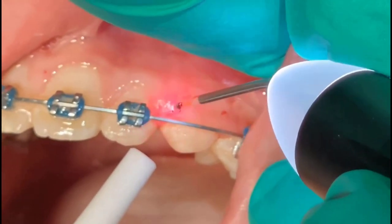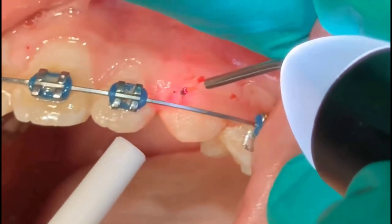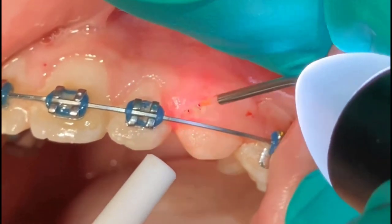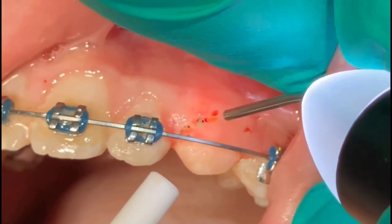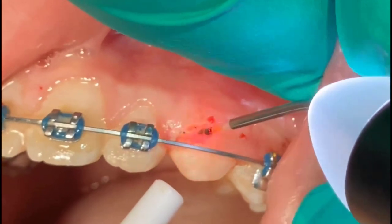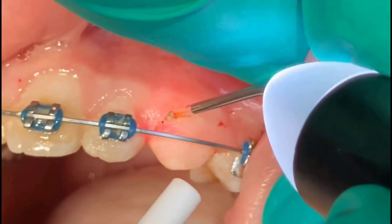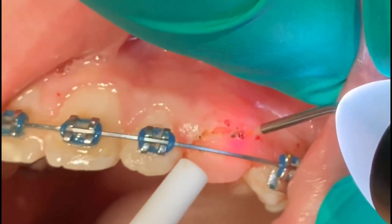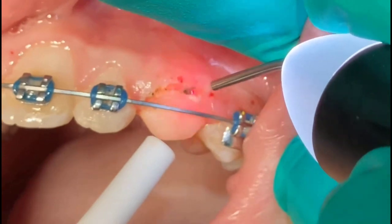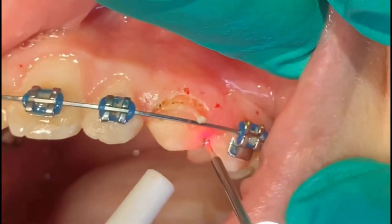Going to see how quickly this will remove the tissue. The tissue is moderately thick here as well. And all I'm looking to do is create that C shape that it should look like. I can go right to the tooth since the energy is not absorbed by the tooth structure. And what you're not going to see is any bleeding, despite the fact this tissue is inflamed.